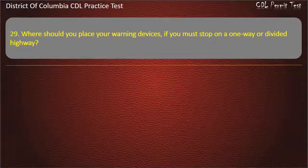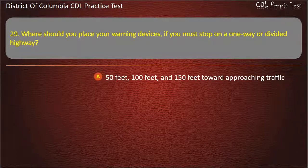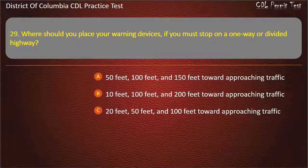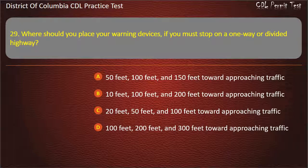Question 29. Where should you place your warning devices if you must stop on a one-way or a divided highway? 50 feet, 100 feet, and 150 feet toward approaching traffic. 10 feet, 100 feet, and 200 feet toward approaching traffic. 20 feet, 50 feet, and 100 feet toward approaching traffic. 100 feet, 200 feet, and 300 feet toward approaching traffic. Answer. 10 feet, 100 feet, and 200 feet toward approaching traffic.